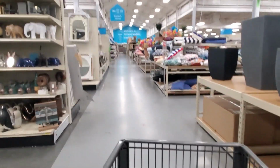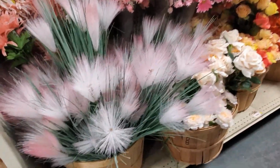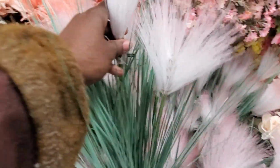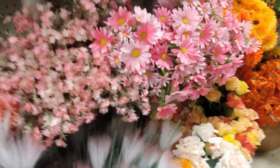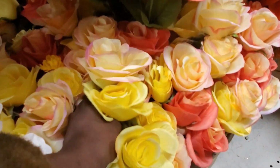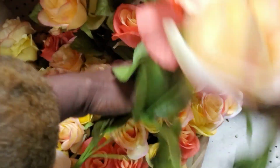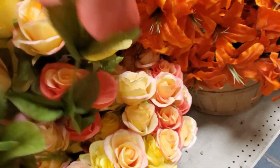Now, walking through the store, I came to the floral section. And guys, what I am realizing now is that the ATHome store is changing the price points. Their florals are along the lines of what you would find after the markdown if you would go to Hobby Lobby or Michael's or even Joann's stores. And guys, they had some beautiful florals. Like this bunch of florals here was $3.99. I thought that was a really great value.